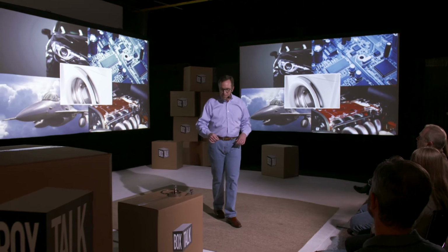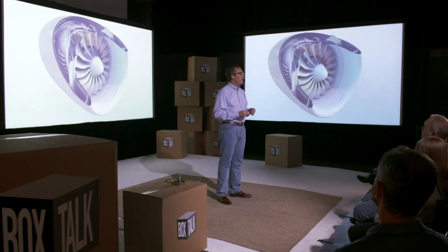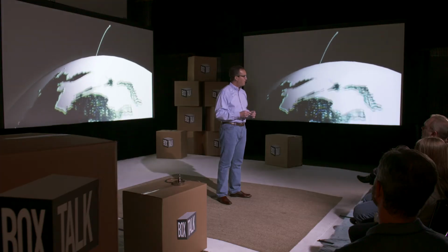Now, take this part as an example. It's a turbine blade, one of hundreds that go into an engine, that goes into an aircraft. But wait a minute. There's more to the journey of this part than just that. Do you know what raw materials go into this part? It's made from a nickel-based superalloy.